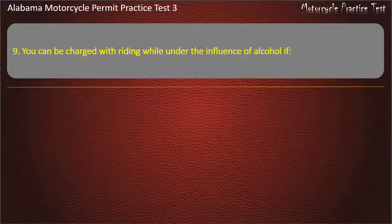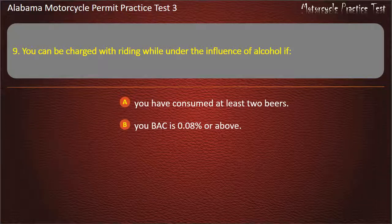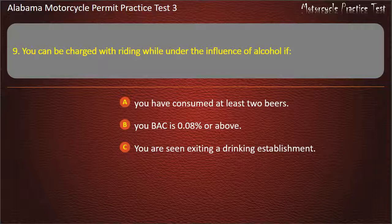Question 9. You can be charged with riding while under the influence of alcohol if you have consumed at least 2 beers. BAC is 0.08% or above. You are seen exiting a drinking establishment. You have consumed any amount of alcohol. Answer. BAC is 0.08% or above.